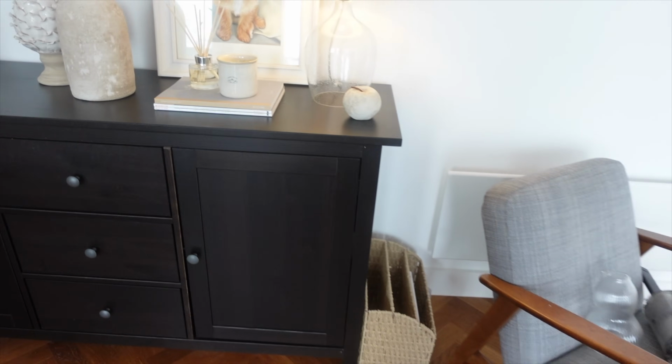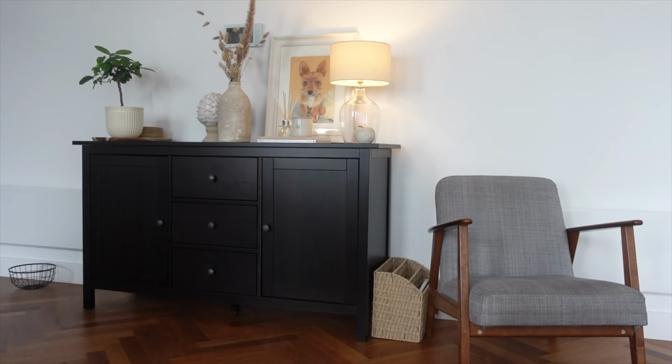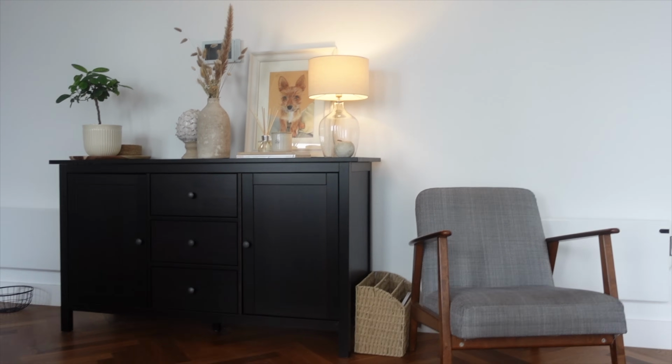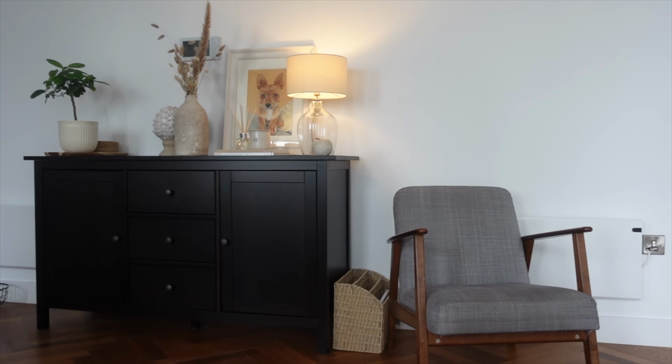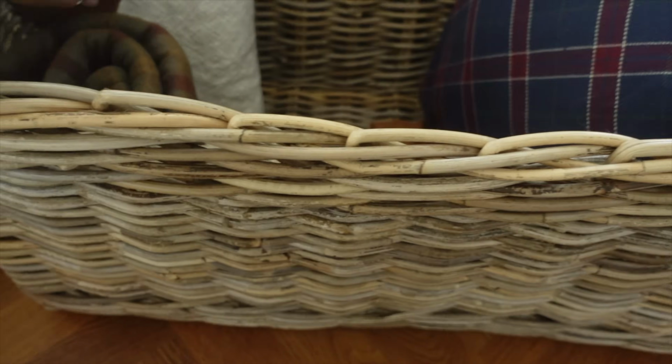So let's just step back. Push it into the corner a bit more. I think that looks okay. Yeah, I think that looks okay. It will look a lot better when the chair actually goes with the interior of the house, because this doesn't. But yeah. Oh, your bone's in here.